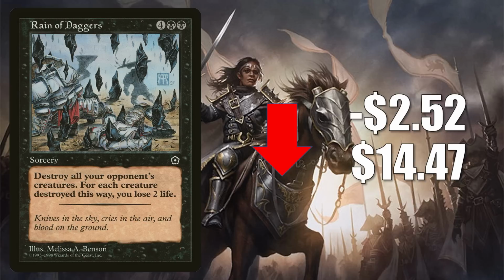Reign of Daggers from Portal Second Age down 252 to 1447. This doesn't get much play to speak of, but it has been a hot card in the past since until recently there was only this one printing. But like I said, until recently, this has now been reprinted in the list. It was in March of the Machine. It is remaining there for Lord of the Rings Tales of Middle-earth.